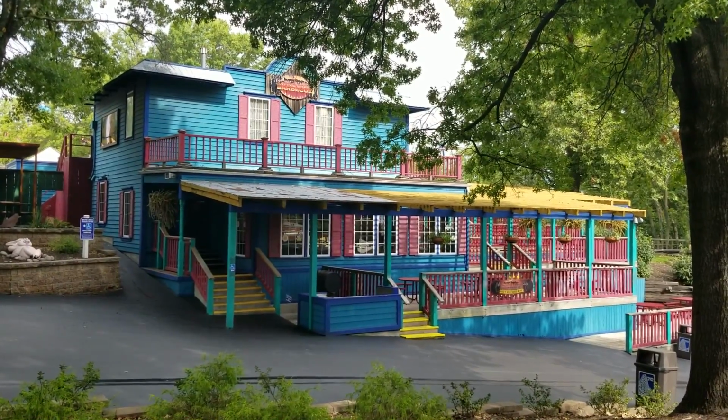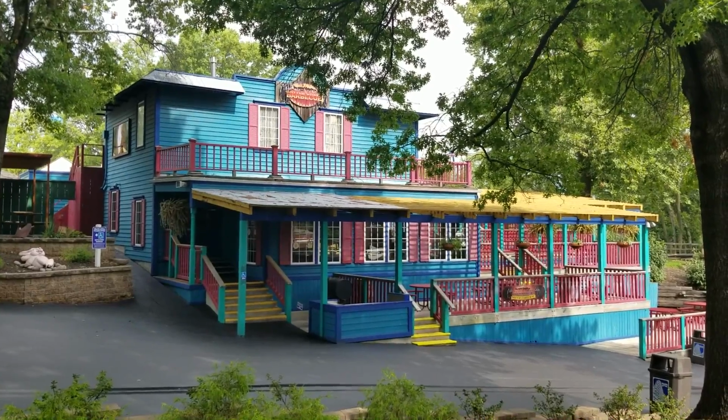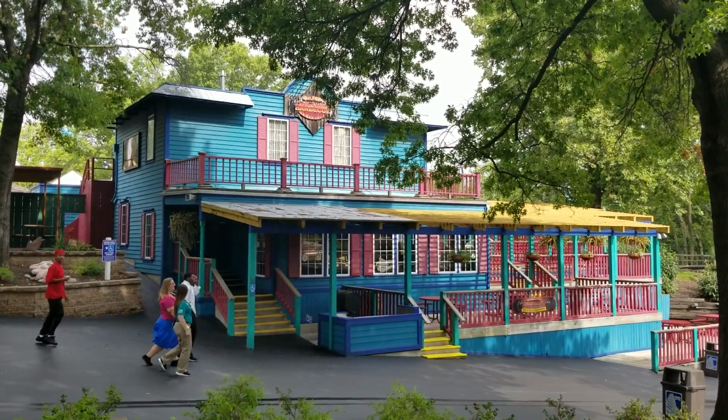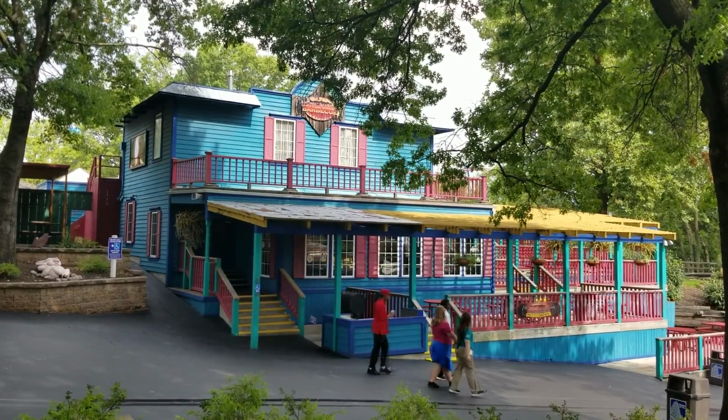Food was excellent. The portions were huge. And for a theme park in particular, the prices really weren't too bad. It was $13 for the brisket sandwich and $11, I believe, for the pork. And really good food. Plus, there's actually some seating indoors with air conditioning.